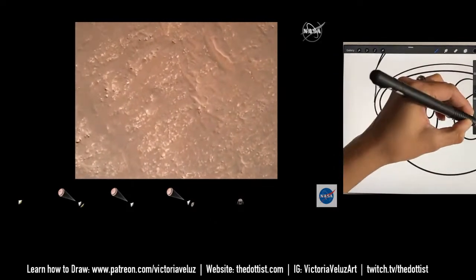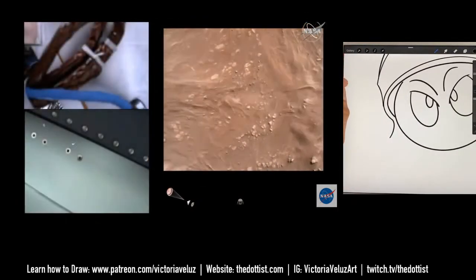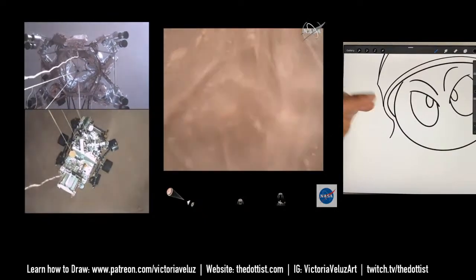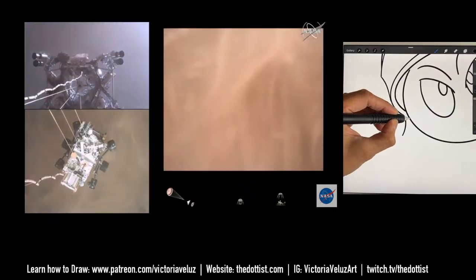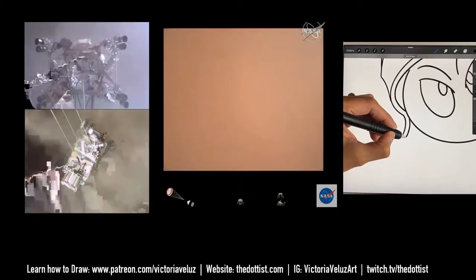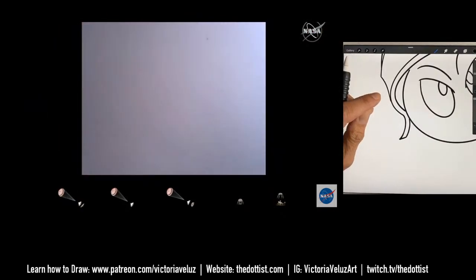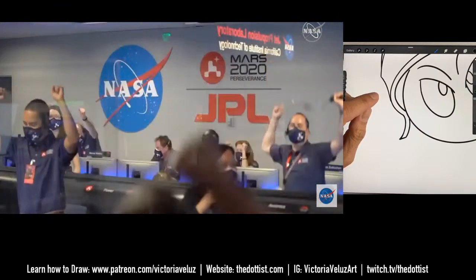We have started our constant velocity accordion, which means we are conducting the sky crane, about to conduct the sky crane maneuver. Sky crane maneuver has started, about 20 meters off the surface. We're getting signals from MRO. Tango Delta. Touchdown confirmed. Perseverance safely on the surface of Mars, ready to begin seeking the sands of past life.